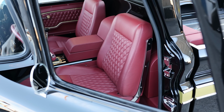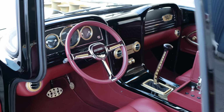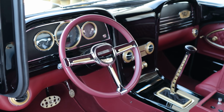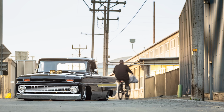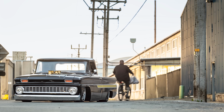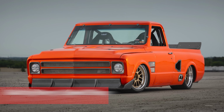This thing is absolutely flawless, and it's probably one of the most expensive C10s that I have seen. The rumor is that $500,000 to $1 million went into this truck, and it shows. It's absolutely insane. I shot it in Salt Lake City near Kindig's headquarters, and I'm really enamored with this thing. Man, what a ride.